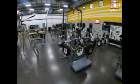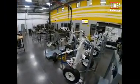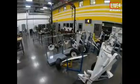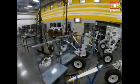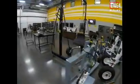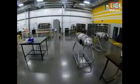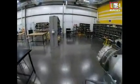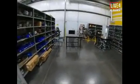We have our landing gear shop because all of this is something that has to be maintained and replaced or fixed. And obviously landing is very critical for flight, so students learn all of those different components. And then we have our engine shop back here, so we have different components of engines, and we have engines on stands and stuff that students get to work on as well.